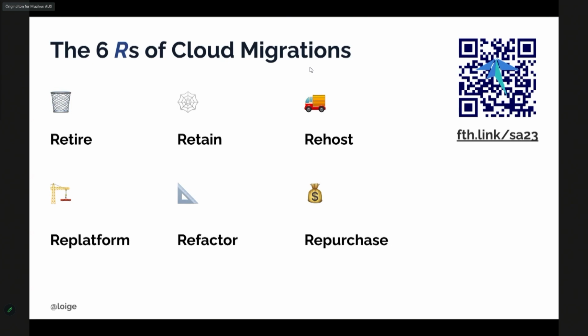The first one is retire, which is the simplest strategy ever. You have to go to the cloud and you say, this particular piece of software, we just get rid of it and we don't use it anymore. So this is the simplest one. You just delete all the code and move on.